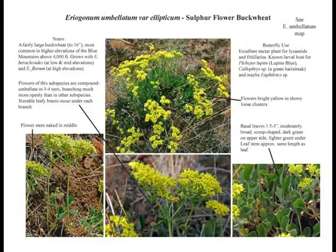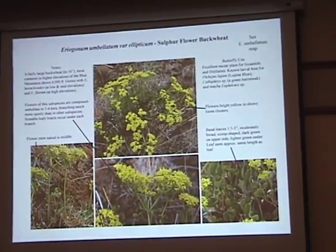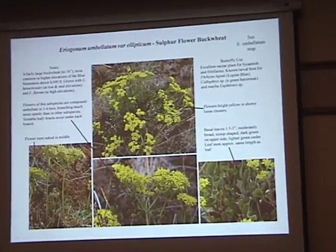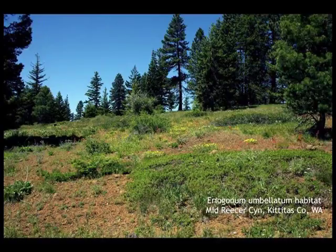Now this is another variety of the same plant that grows in the Blue Mountains. This is elliptica. Look how different it is. It just branches and branches and branches, and it's kind of a wild, sprawly buckwheat. But this is also unbelievable. And here's that patch of Eriogonum I was talking about earlier.